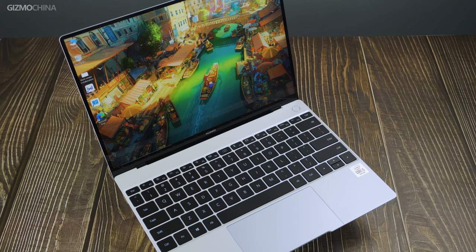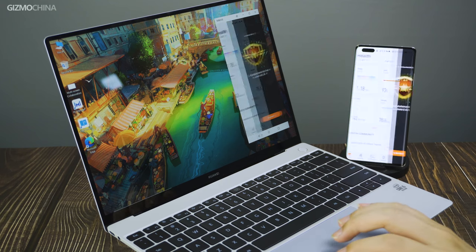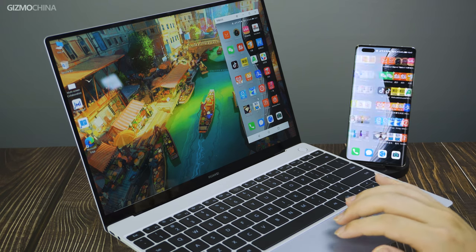One more thing we have to tell you is the Huawei Share feature. If you're using a Huawei phone and want to collaborate between your computer and the phone, the Matebook series should be the best choice for you. All you need to do is tap your phone to the touchpad, and the phone screen will pop up automatically on the Matebook X. Through Huawei Share, users can transfer any file or photo easily between the two devices, and also directly operate the phone from the notebook.